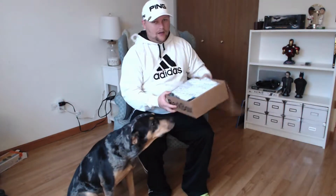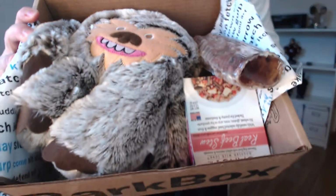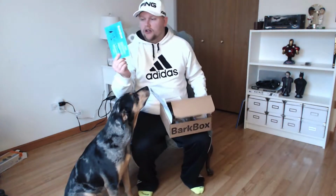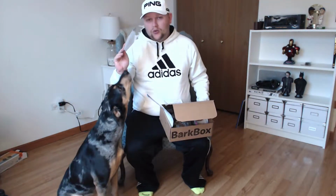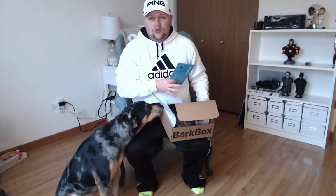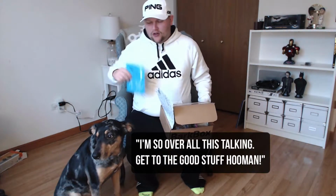All right, so last time I forgot to take the wrapping off, so you can kind of see what's in here a little bit. Oops, some stuff fell out, so there you go. That's how it's packed. Let me grab what fell out. The thing that fell out was basically the card. Last time I said, put it off to the side because it's going to tell you what's in there, and it does to a certain extent, but it also has websites, so if your dog really enjoyed treats that were in an old box, you could go on their website and reorder those treats. So, really cool idea, especially for consumable and food items. Let's see what else we got.